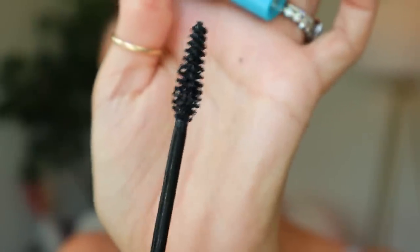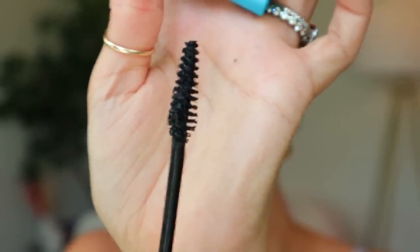This is a natural bristle wand with a, I don't know what this shape is, teardrop shape wand. It seems like the formula is not super thick and not super thin, so I can deal with that. I'm going to curl my lashes and we're just gonna go in and see what we think. I don't have high hopes. I'm gonna be honest with you. I feel like if this was good, we would know by now as a community.